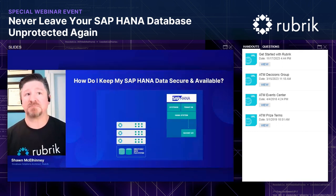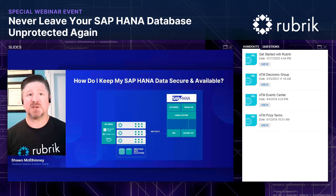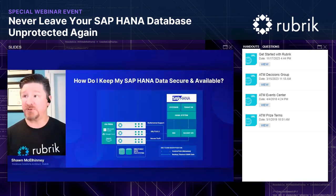Our protection starts by deploying the Rubrik appliance. And this can be done either within one of your data centers or at one of the three major cloud providers. Now, we can actually deploy the Rubrik Backup Service and ensure secure communications between our SAP HANA hosts and Rubrik. Note that all the communication initiated by Rubrik is secure. When Rubrik sends a backup request, the RBS will relay the request to HANA and leverage the backend API to write the backups to Rubrik over a secure thread. If the database is large enough, Rubrik has multi-channel support too.